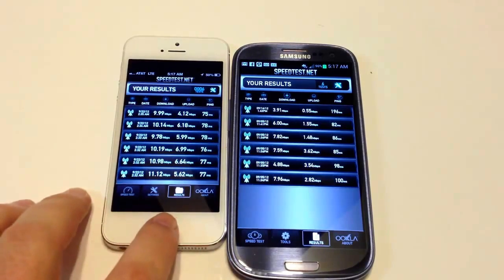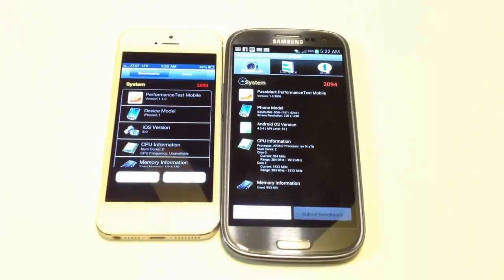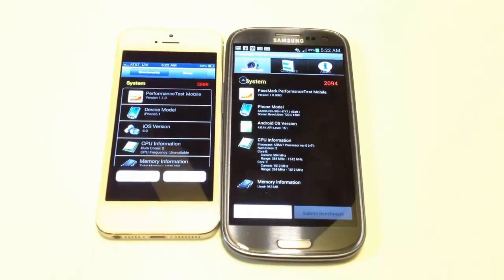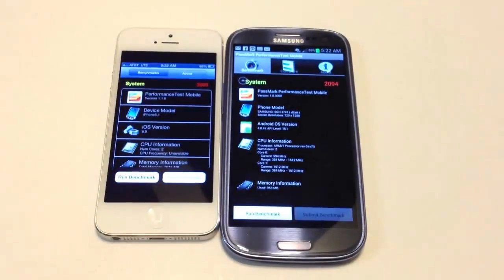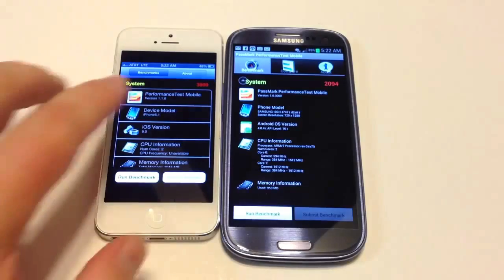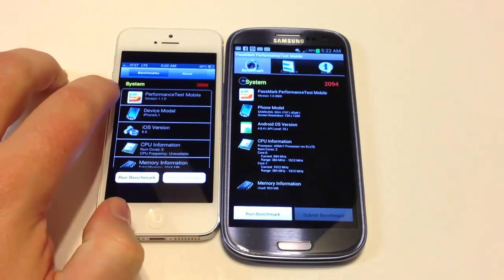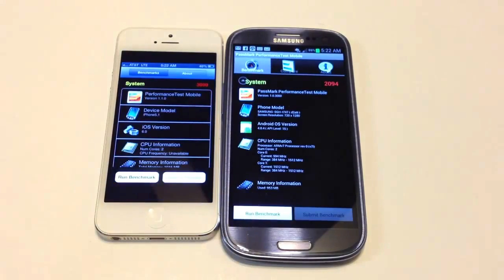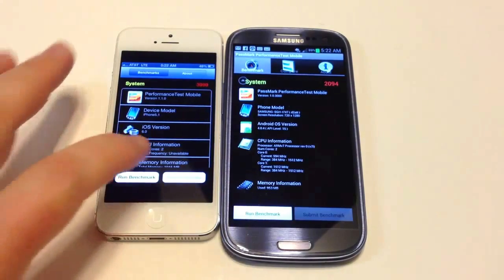Let's go ahead and take a look at some other results. Okay, so let's take a look at how the Passmark performance test benchmarks did. You can find this app on both the iOS devices and the Android devices. I think it's free on most Android devices, and I think it'll cost you $1 or $2 on the iOS product. Now, what we have here is the system scored pretty much 3,999 against the system on the Galaxy S3 of 2,094.